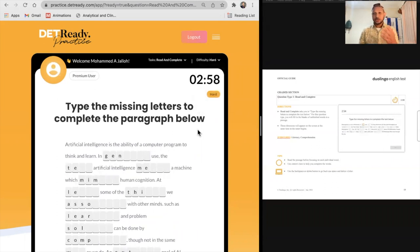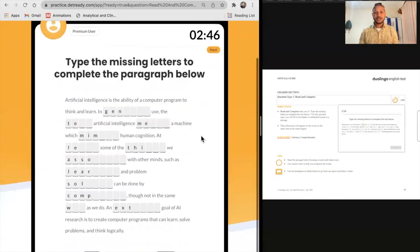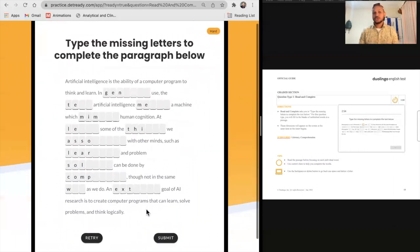So I practiced on this website thoroughly, for like 5 days. I was practicing continuously. One day I'll practice only one question type. The next day I'll practice another question type, just like that. And I was testing myself. And the benefit of practicing here is that you see all of the questions you got right, all of the questions you got wrong, all of the filling in. So this is very, very important in my opinion.